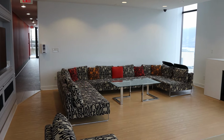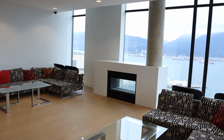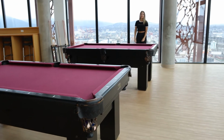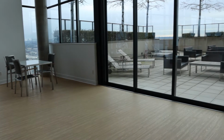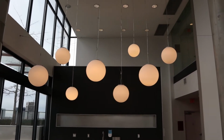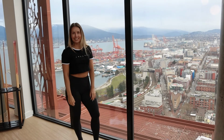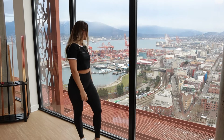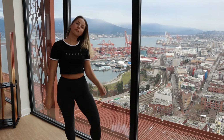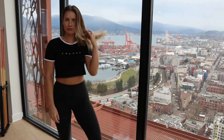The inside amenities include a large common area with a TV and a fireplace. 2 pool tables are available for use at no fee. There's a second outside common area, as well as a kitchen and a fully equipped gym. Not to forget the breathtaking view of the entire city of Vancouver. On a clear day, you can see all the mountains, even Mount Baker, which is all the way in the States.